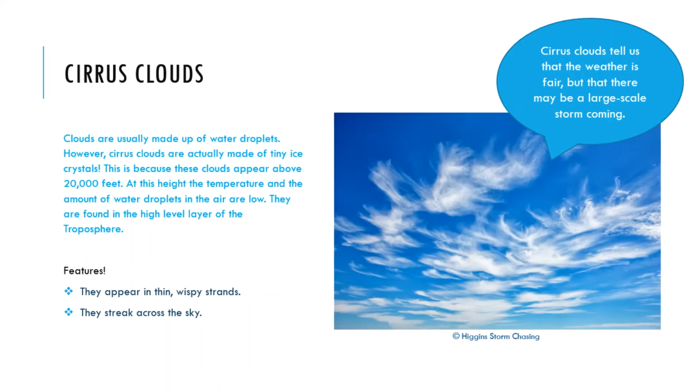Most clouds are made up of water droplets. However, cirrus clouds are actually made of tiny ice crystals. This is because these clouds appear above 20,000 feet. At this height, the temperature and the amount of water droplets in the air are low. They are found in the high-level layer of the troposphere. They appear in thin, wispy strands, and they streak across the sky. Cirrus clouds tell us that the weather is fair, but that there may be a large-scale storm coming.